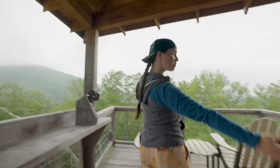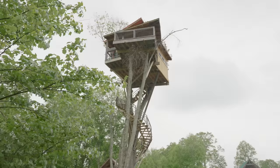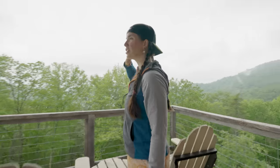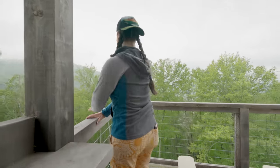Over here we have our outdoor patio. So we have two chairs here and a gorgeous view of the wildlife area. I hope that you can hear this in the mics, but there's just so many birds. We're just hearing them nonstop, which is really cool. If you can tell that I'm moving a little slowly, it's because I'm still adjusting to being this high off the ground.